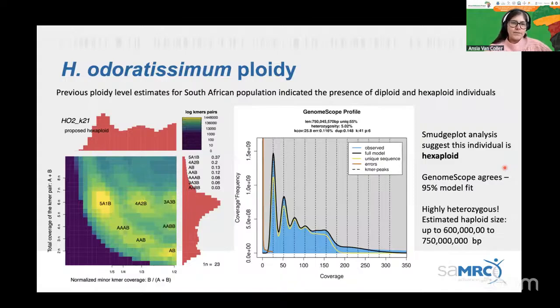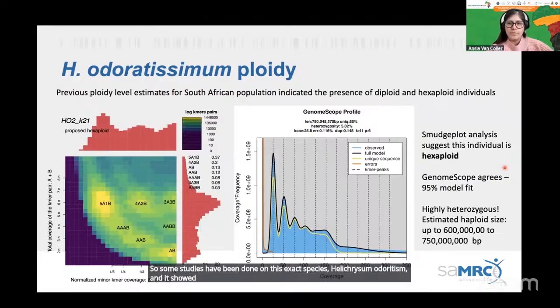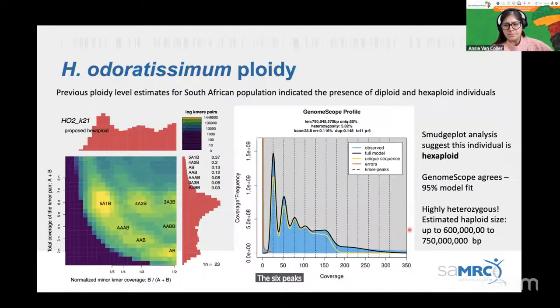So some studies have been done on this exact species, Helichrysum odoratissimum, and it showed that there were both diploid and hexaploid individuals within the same species, and this was dependent on the location where the plants were. So smudgeplot analysis showed that this individual is hexaploid, and the GenomeScope analysis agreed with this, and you can see the 6 peaks with the k-mer coverage.